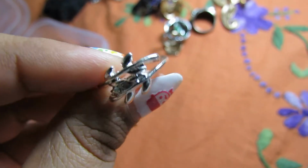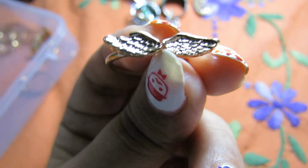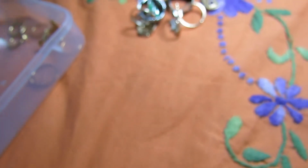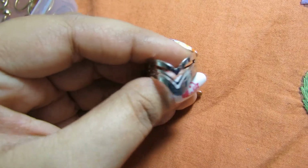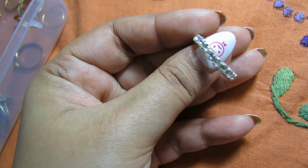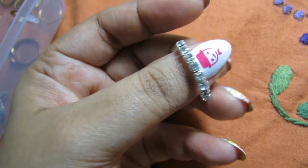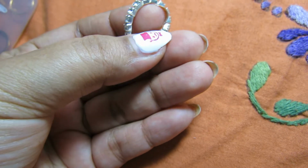Another leaf one I got, it's a silver one, very feminine. And it's an angel wings ring, so cute. I've got so many, and the rings are of different sizes also, so I can wear them on any hand. This is one of my favorite rings. Just a simple ring which is adjustable, and it has some stones, so you can wear it on any finger, and it's kind of elastic, so you can see.